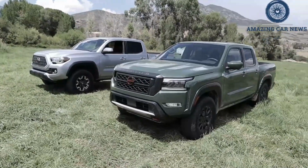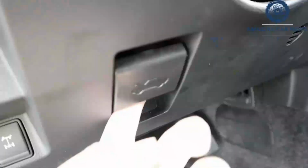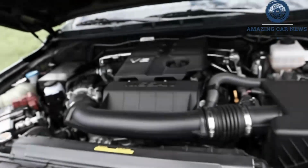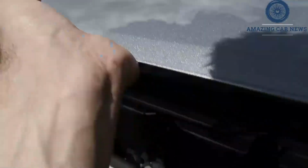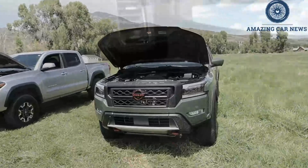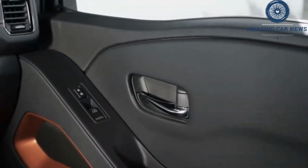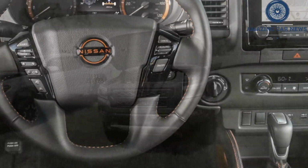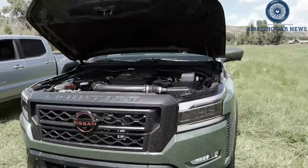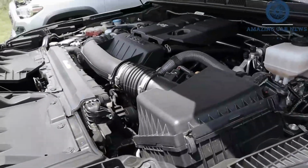The 2022 Frontier inherits the naturally aspirated 3.8-liter V6 that made its debut on the last generation 2020 model. The engine generates 310 horsepower and 281 pound-feet of torque. It pairs with a 9-speed automatic transmission and rear or 4-wheel drive. We tested this powertrain in the 2020 Frontier Pro 4X and didn't see a marked improvement in performance compared with the engine it replaced, but we'll reserve judgment until we try it out in the latest truck.